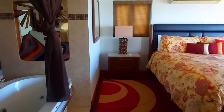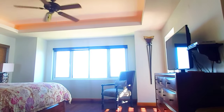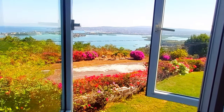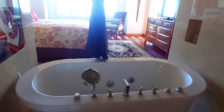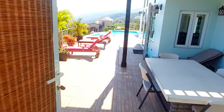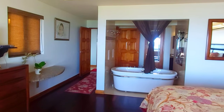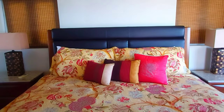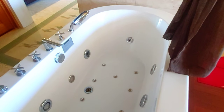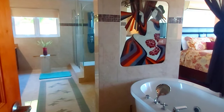First, the master bedroom, complete with a jetted tub and shower, offers a true sanctuary of relaxation and comfort. Each bedroom in this villa is equipped with a ceiling fan, an air conditioner, as well as a television. The villa's signature style is evident in the large window that allows for breathtaking views while soaking in the tub. The bedroom also offers easy access to the garden and pool area, creating a seamless indoor-outdoor living experience. Moving on to the bathroom, let's explore its features in more detail.